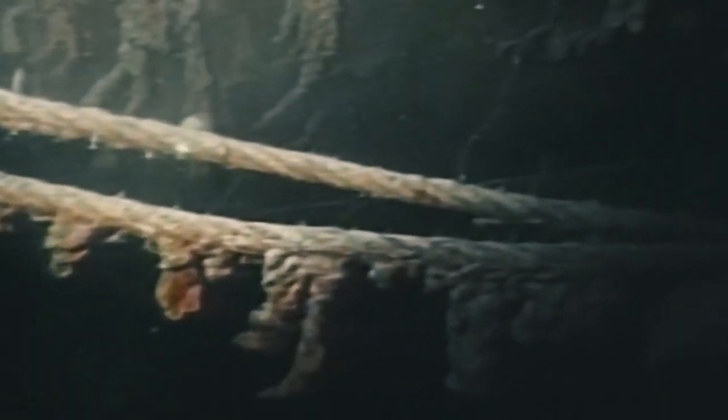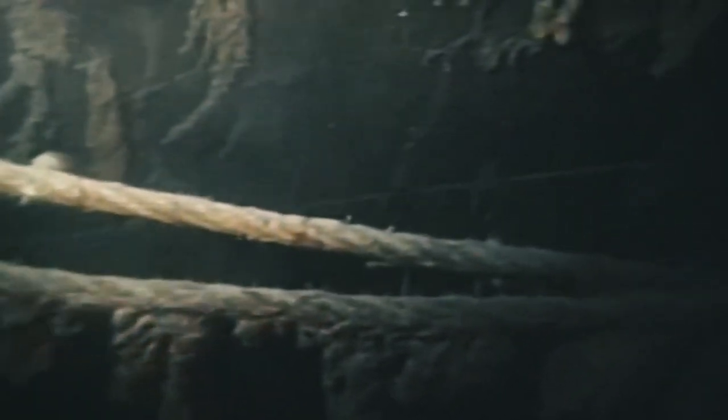Now, scientists have even seen the iceberg damage that doomed the Titanic. The bow sort of took all the beating, and all the damage that was done to the bow was in the under part of the bow where the iceberg hit it. The length that they're looking at is a good 30 to 50 feet.